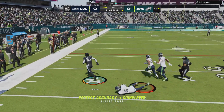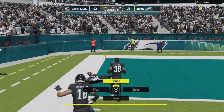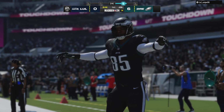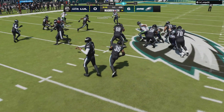He gets this one to Johnson. Now he's loose down the left sideline. Touchdown, Philadelphia. A big play there. 53 yards. And the Eagles will jump on top with the game's first score here this afternoon.